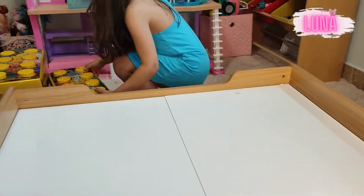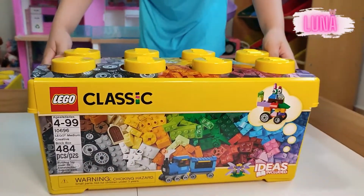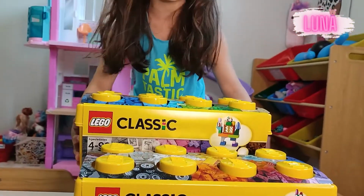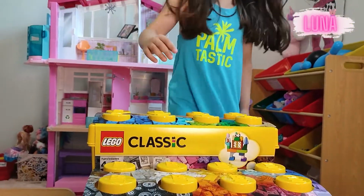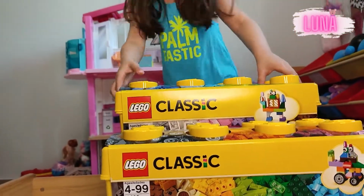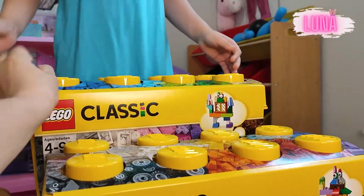Oh, one is small, one is big, you know what I mean? Look at this one, and then when I put the other behind it, look, it's even bigger. This one might have more than the other. But I'm just going to open it now. Mom, give me scissors, please.